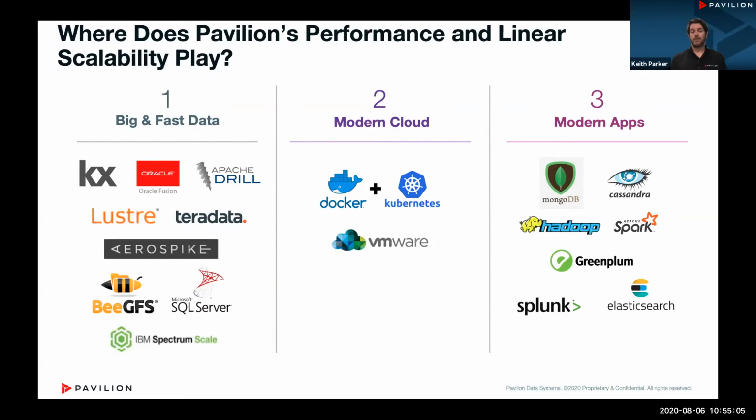Wow, that all sounds really great. But there is one more question I want to ask you. So Pavilion is, give or take an X or two, let's say 10x better performance than the competition, 10x better latency, 10x better density. Are you also 10x the cost? That's a really good question. I'm going to talk through that on the next slide here.